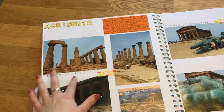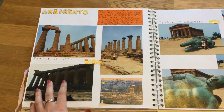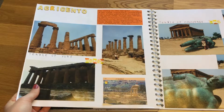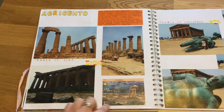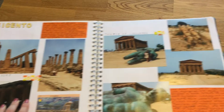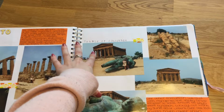So this is where we went. This is like Temple of Juno here. This is just me outside the columns, and then this is almost like the Acropolis of there. But this is the ticket that we got when we got in there, and that's the Temple Concordia, and this is Temple Concordia from the other side.